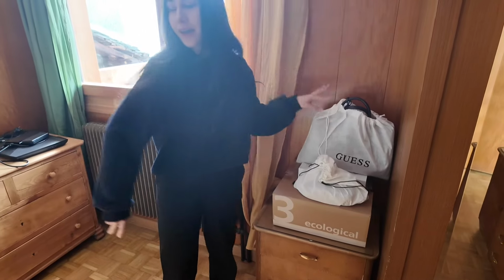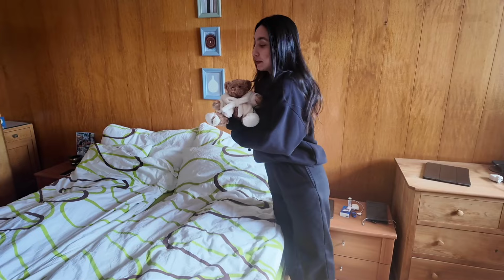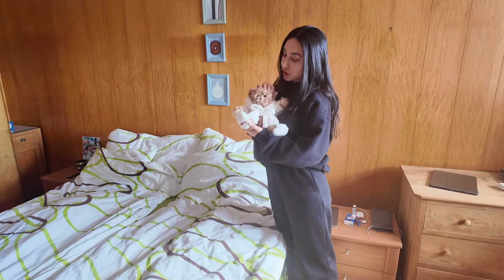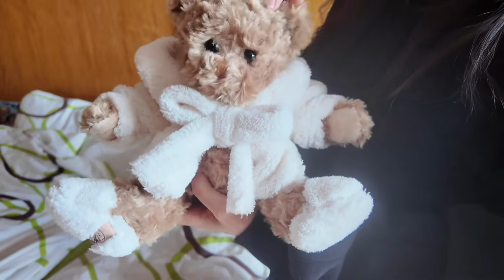Then I have my cute teddy bear here in his spa clothes. He always looks chill and so relaxed. He is so cute.